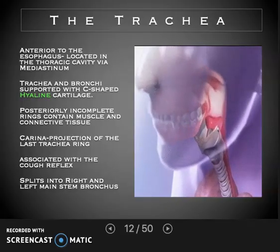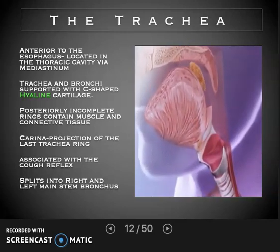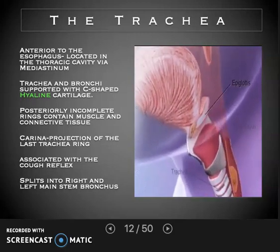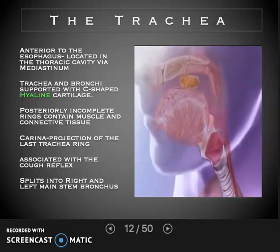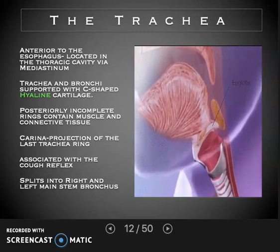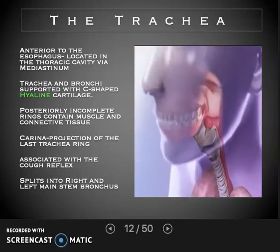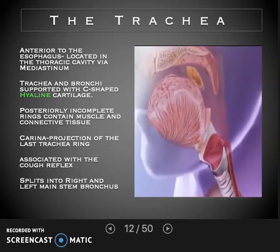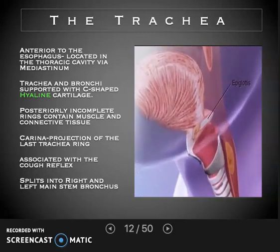So the trachea is a tube, again, surrounded by these cartilaginous rings. They're incomplete. They're C-shaped rings. They're complete in the front, and they have an opening in the back where they connect to the front of the esophagus. There's smooth muscle and connective tissue back there. In this illustration, you can see that the bottom of the pharynx is delineated by that flap called the epiglottis, and it covers the trachea and the larynx.